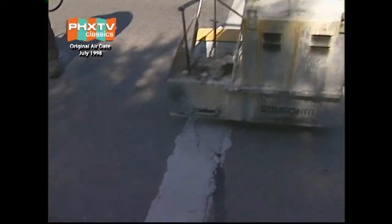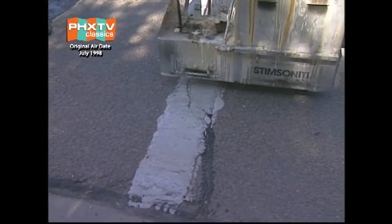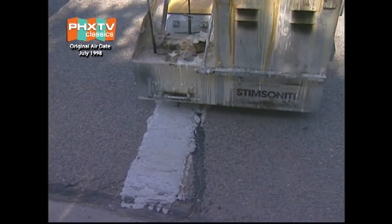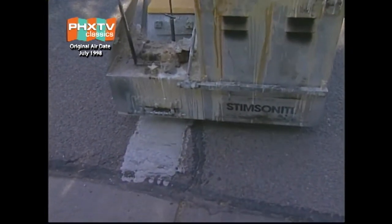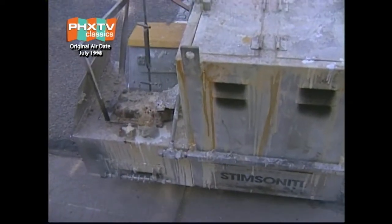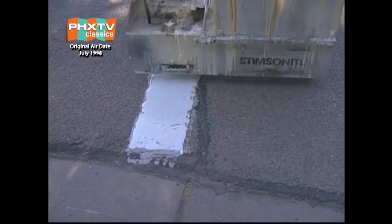Then when he's done with that, he's going to turn the machine around, and when the light changes red, he's going to go across. Again, we do it on the red light to try to minimize congestion to traffic. And you put one layer down? One layer down, about 60 to 90 mils thick.